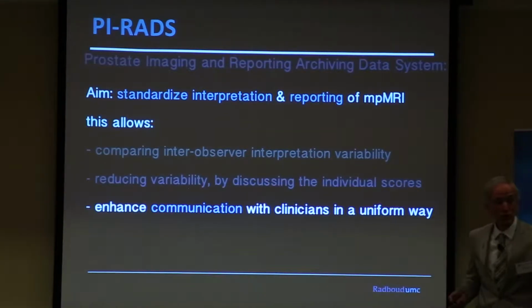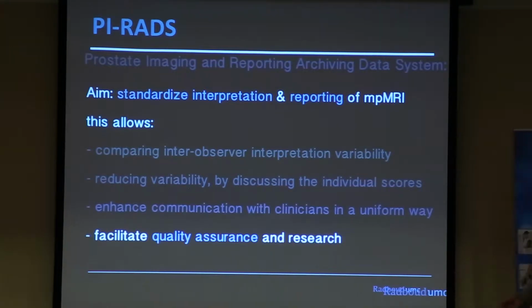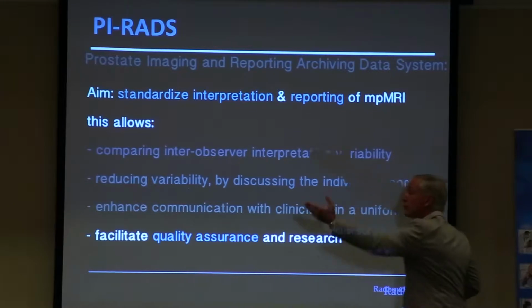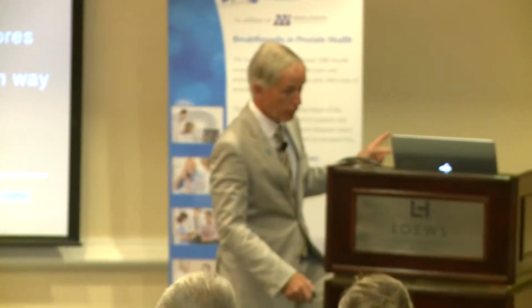It also enhanced the communication with our clinicians. If we see PI-RADS 4 and 5, it should be a significant cancer. That's important. Quality assurance, we can compare. Objectively, I can compare how you perform versus how I perform. And we can do research. And finally, this will definitely improve patient outcome.